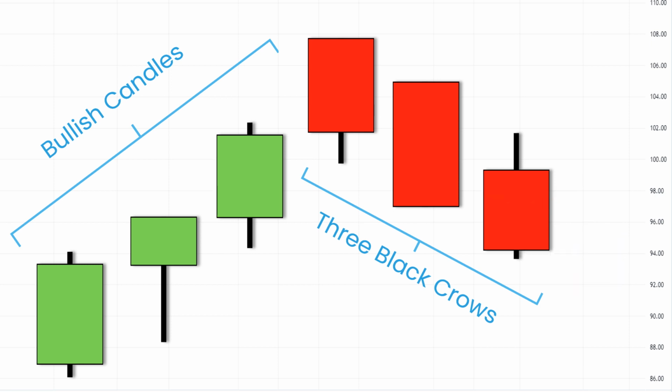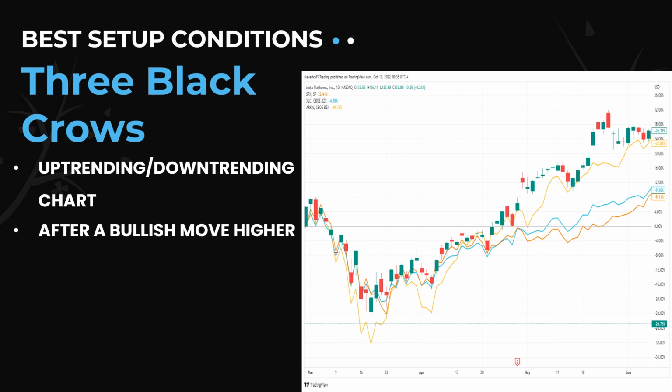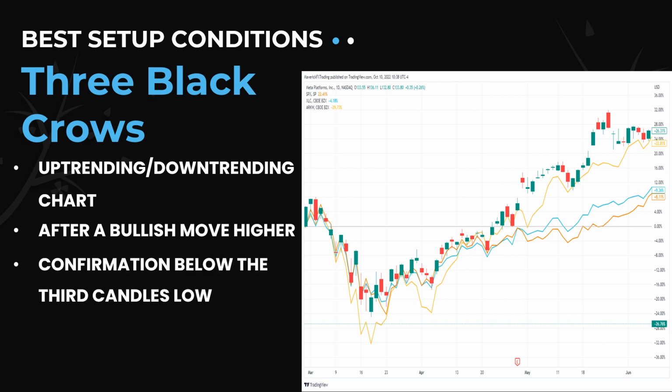as identification of change. So let's break it down to the best setup conditions, and according to what this is supposed to be for, I went ahead and said, look, uptrending or downtrending chart, where the three black crows come will really dictate my next move. Meaning if it's at the bottom of a move to the downside, it's exhaustion to me, which means it could flip and we could get that 13% move back to the upside. However, if it's at the top of an up move after a bullish move higher, then I would expect price correction to the downside, and I would target something a little bit more bearish.